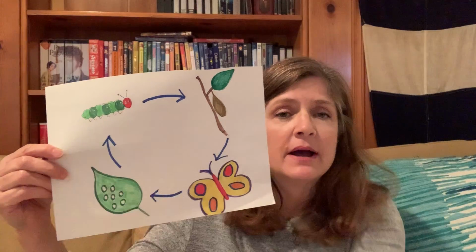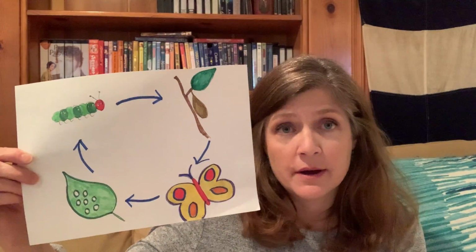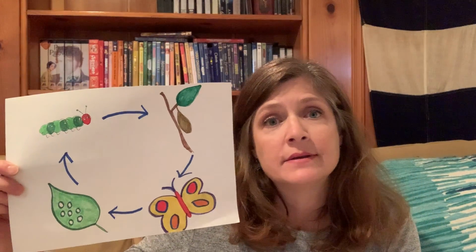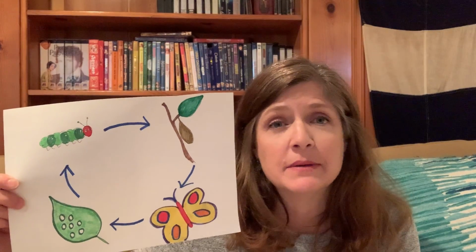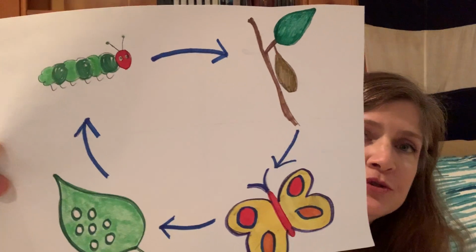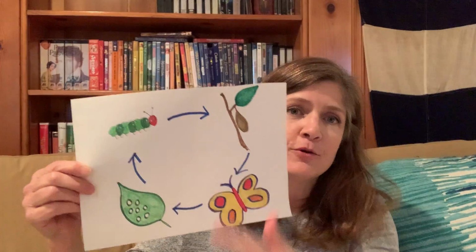And if you're lucky, about 1 out of 100 of them will become a nice caterpillar that didn't get eaten by a bird or something else in the meantime. So here's a caterpillar, and I actually drew it a lot like the one in the story. So a nice fat caterpillar.